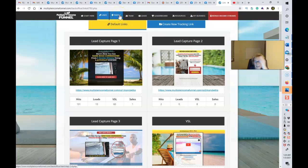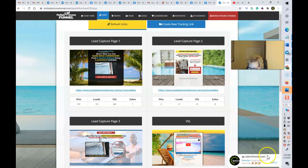Now traffic. Again, the traffic is all built in through Traffic Authority. That's an option, not a requirement. If you want to use Traffic Authority, which Mac highly recommends, then you can go ahead and get set up. And then you can also become a reseller and earn commissions.